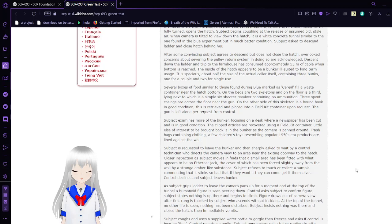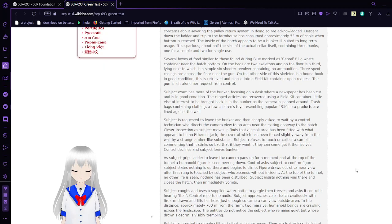The inside of the hatch appears to be a bunker ill-suited to long-term usage. It is spacious, about half the size of the actual cellar itself, containing three bunks, one for a couple and two for single use. Making a lot of assumptions here.